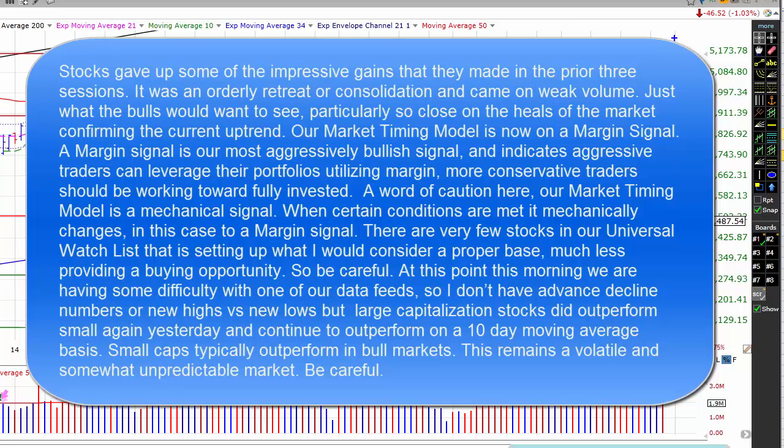Our market timing model is on a margin signal. A margin signal is our most aggressively bullish signal and indicates aggressive traders can leverage their portfolios utilizing margin. More conservative traders should be working toward fully invested. A word of caution here. Our market timing model is a mechanical signal. When certain conditions are met, it mechanically changes. In this case, to a margin signal.